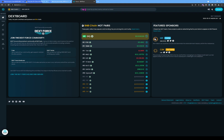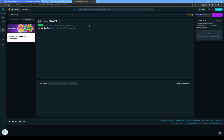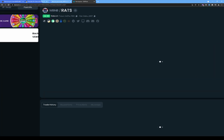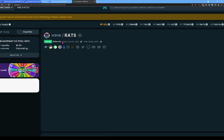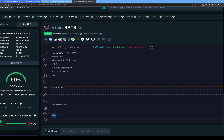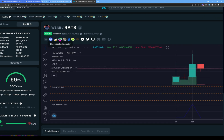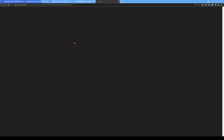I'm not sure what just happened. All right, let's try that again. BNB chain, Ratscoin. All right, so here it's loading now. And I only came here to click on this because it says the liquidity is in Unicrypt, and this little, let me show you guys, this little green one with the unicorn, that's Unicrypt. So all I got to do is click on this one and it will bring us to the Unicrypt locker.